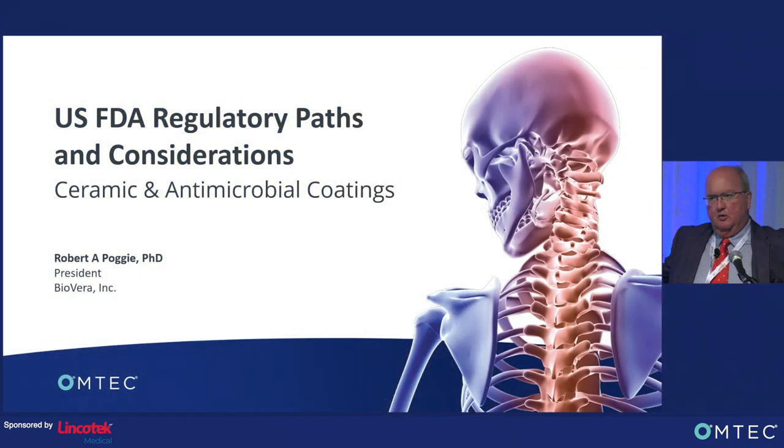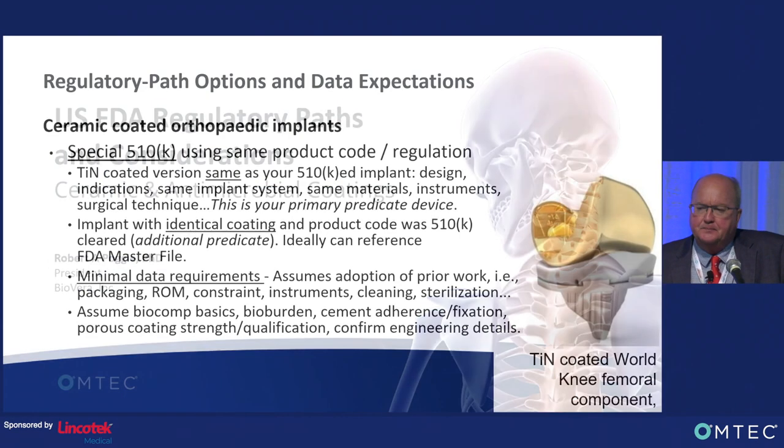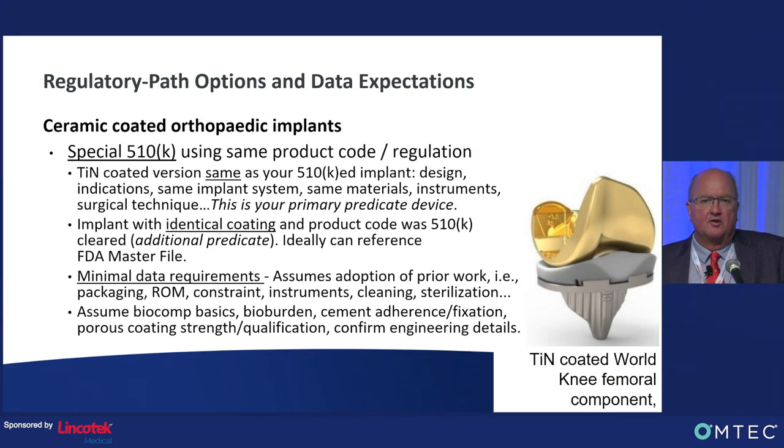Okay. Excellent presentation. Thank you very much. I'm going to speak to you about the regulatory pathways for the two things you were just spoken about. So next slide, please. First, we're going to talk a little bit about the ceramic coatings or modifications.